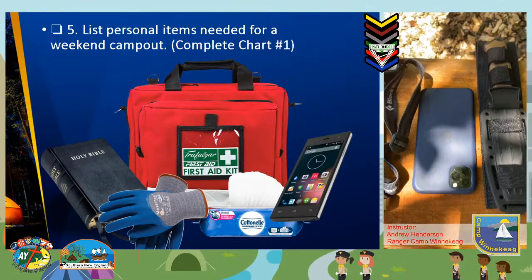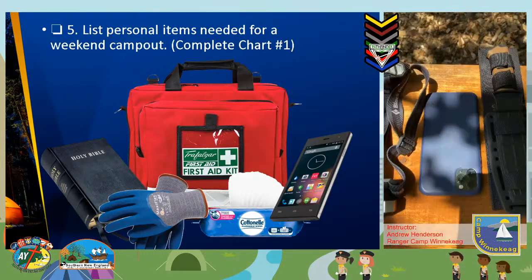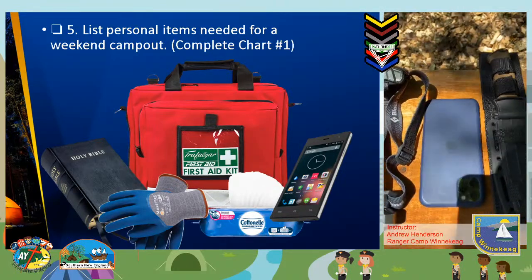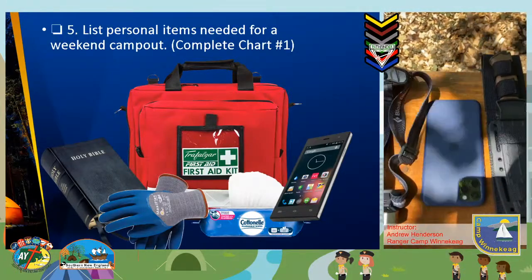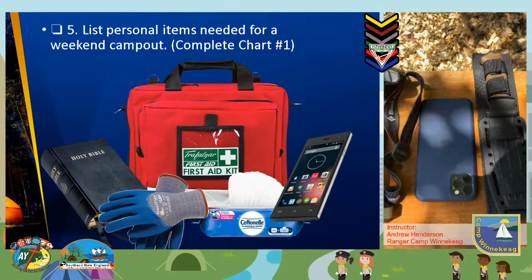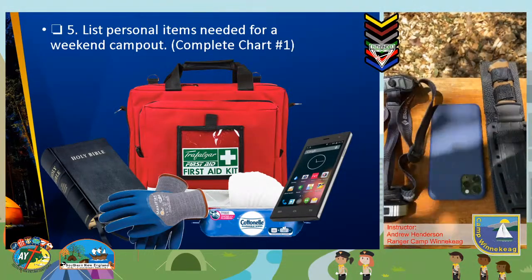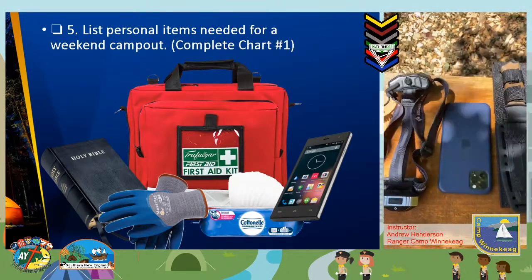So a cell phone. Most of us carry one these days, and it kind of serves as a multi-tool. Everyone has a flashlight, has the ability to call for emergency services. It can provide beautiful pictures and videos of your trip. Keep in mind though that it is a battery. And so if you're out for an extended amount of time, you're going to need a way to keep that battery charged, to keep that tool functioning.